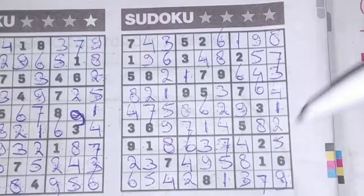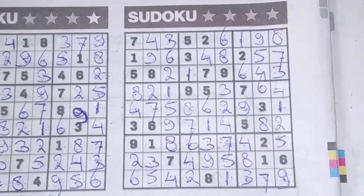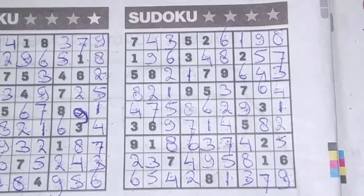Finished in 19 minutes. All right, for this Sudoku with 4 stars, I'm very, very pleased.